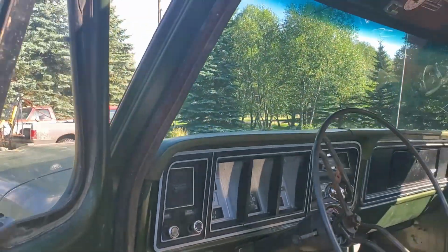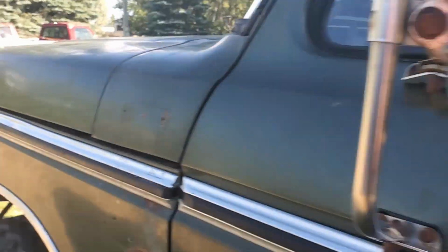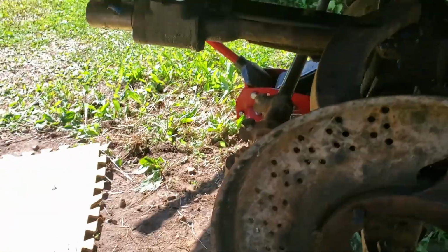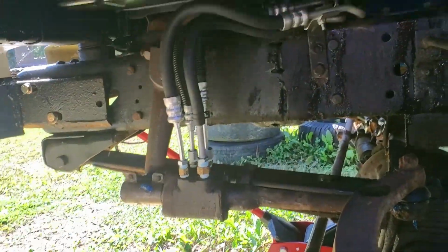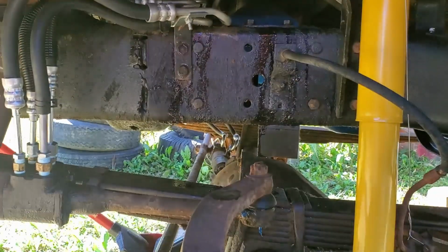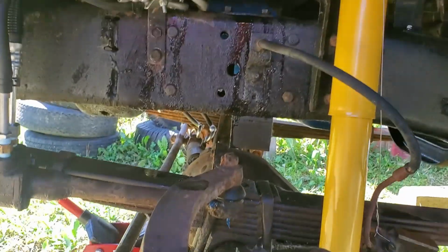But yeah, I won this battle. It's kind of snowballing here. I put all new power steering lines on. Got that working good. The leaking there is normal. It's okay. Don't worry about it.